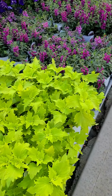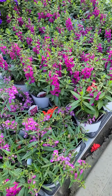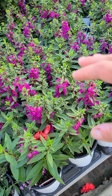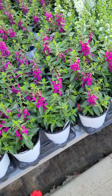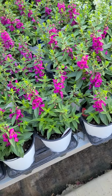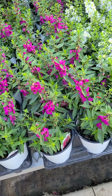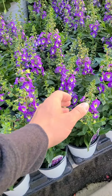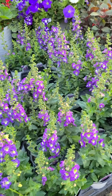And here we have Angelonia. These are a sometimes forgotten annual, but really incredible. These will get pretty good size. They're great for the middle or kind of filler or a pillar in your container, and a profusion of these tall flowers that you'll have all summer long. These are the Archangel series. You can see the flowers are quite large, and they just get better and better as it heats up.